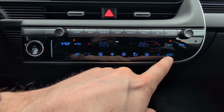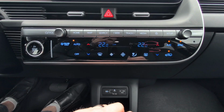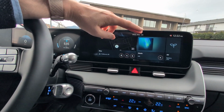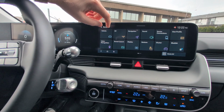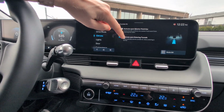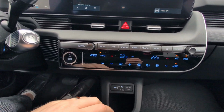You do have automatic recirculate, so when you use the windshield washer fluid, it's now going to recirculate so you don't have to smell the washer fluid. And I believe that it does that for when you're driving through tunnels as well, which we'll be able to see in the settings here. Under vehicle, climate, recirculate. Yes, so if you drive through a tunnel, it'll recirculate the air as well, so you don't have to smell the tunnel air. So that's kind of nice.